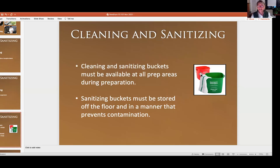The buckets cannot be stored on the floor. And the reason for this, when we put especially that red sanitizing bucket on the floor, it will pick up and be contaminated with all the floor junk. Often when we use the sanitizer, we pick it up and we put it on the cutting board or the prep table to then use it. Now all the gunk that's on the floor is now on your food contact surfaces. So you really want to keep it off the floor. You also need to store it so it doesn't contaminate any of your food or equipment. Finding the right location for these buckets sometimes is really challenging. But once you find a place, identify it and make sure that everybody's familiar with the location.